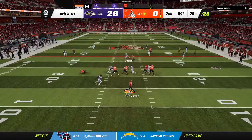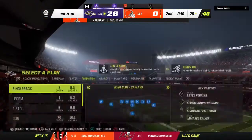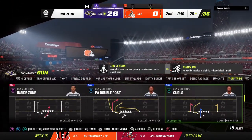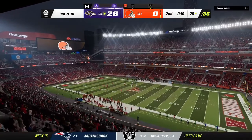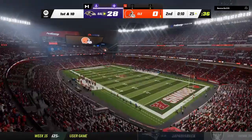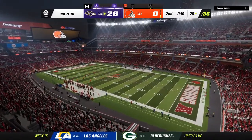Murray and company going for it on 4th. And it's going to be batted down. It will go the other way with a football. Boy, a real head-scratcher there. And the Ravens get the football back and in great shape. So they take a big chance here in their own territory. And you think the coach may have some questions to answer?